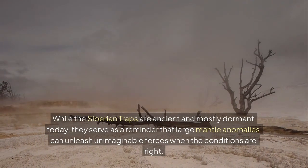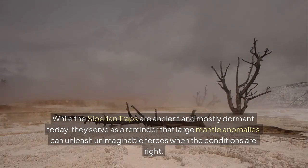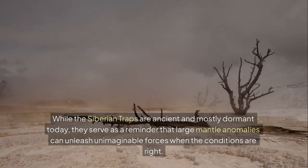While the Siberian Traps are ancient and mostly dormant today, they serve as a reminder that large mantle anomalies can unleash unimaginable forces when the conditions are right.